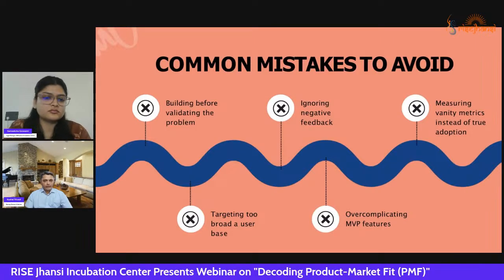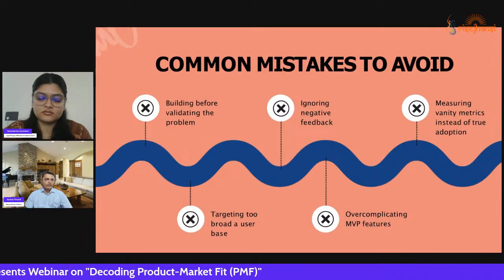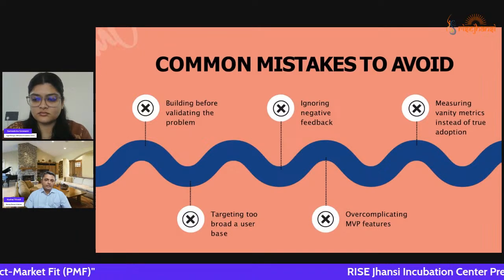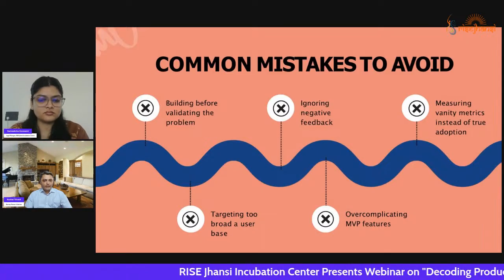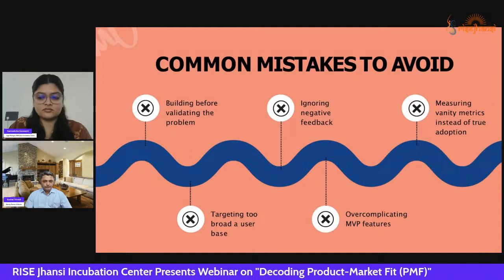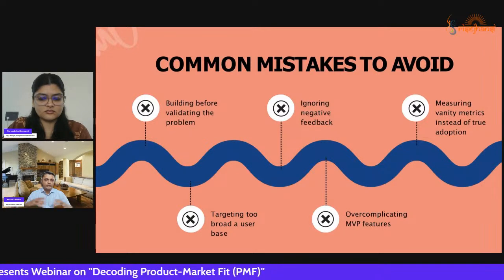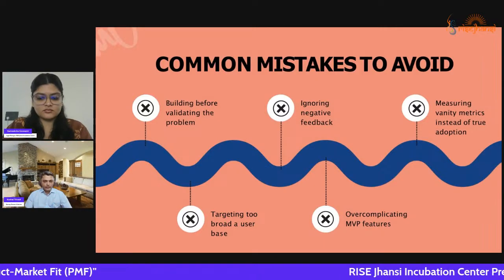Never ignore negative feedback, because that's when you feel that okay, these are the things that we can work on in the future. But if it's the need of the hour, and you are ignoring it, then that can have a negative impact on the business and on retaining the customers. Overcomplicating MVP features, like you fill too many features into it just to please too many users. That's the wrong way to do it.